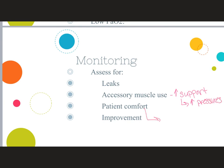So for patient comfort, you are going to adjust rise time. And the rise time is how fast the patient gets the breath. And then we're going to look at improvement. So we're going to look, have their saturations improved? Have their ABGs improved? Do they look like they're still working hard to breathe?